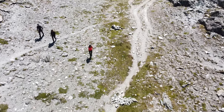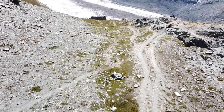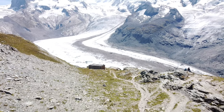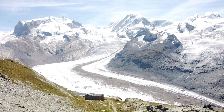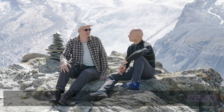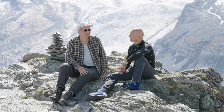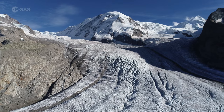Frank, I'm here for the very first time, and it is a very unique environment to be. Certainly. And a very unusual one for an astronaut. Tell me a little bit, what am I looking at? We are here in the beautiful Zermatt region. We are surrounded by the highest mountains we have in Switzerland. So it's actually the peak behind us is the highest mountain in Switzerland. And we have these beautiful glaciers.